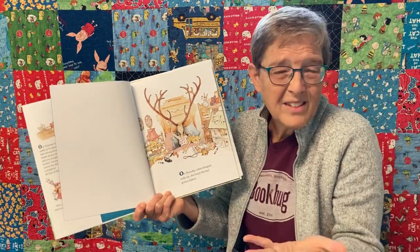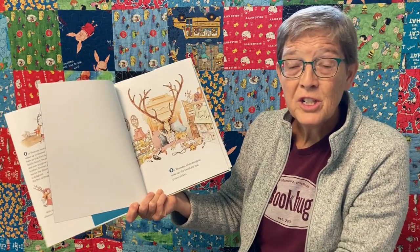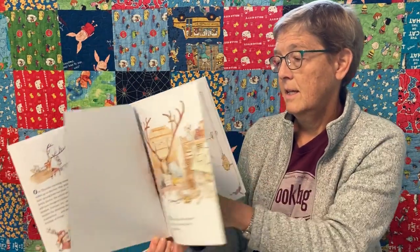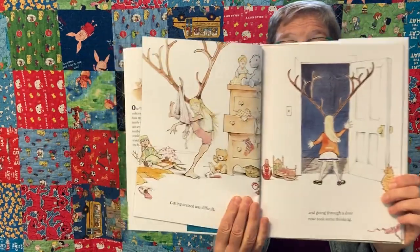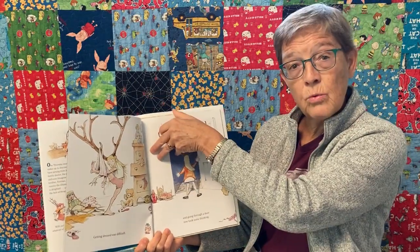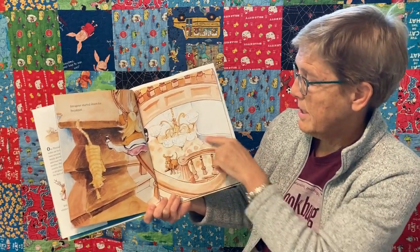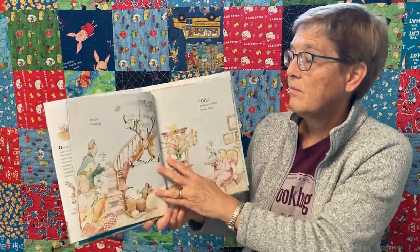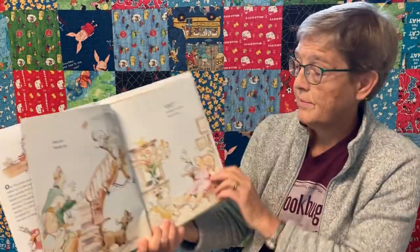Have you guys ever woken up with antlers? On Thursday, when Imogene woke up, she found she had grown antlers. What? Getting dressed was difficult, and going through a door now took some thinking. Wow, that would be awkward, wouldn't it? Imogene started down for breakfast. Woo, she's sliding down the banister. But got hung up. She got caught on the chandelier.